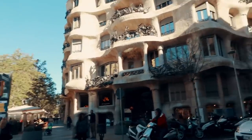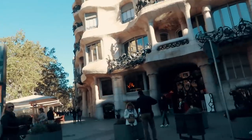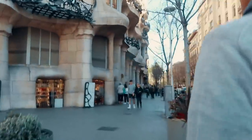And we made it. Second attempt to go inside Casa Mila. This time we have our tickets ready. We bought them online, which is another trick that you guys might want to do. Saves you about €2 to enter. Wish us luck.